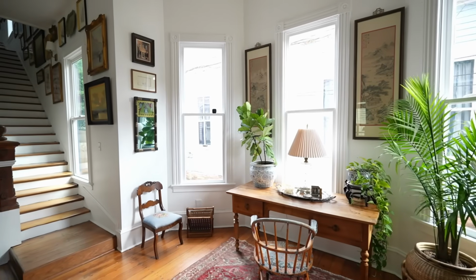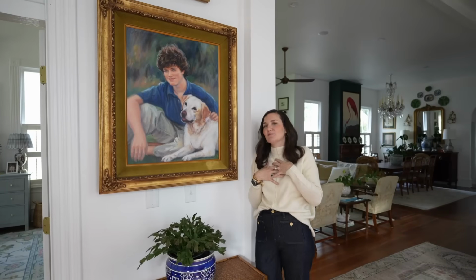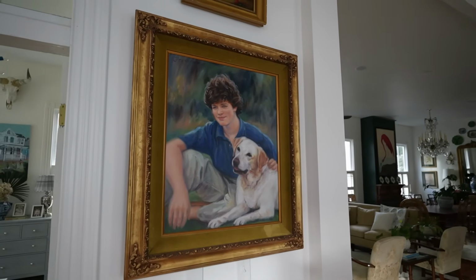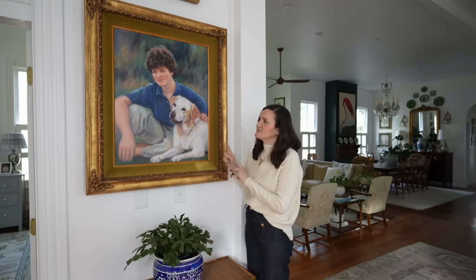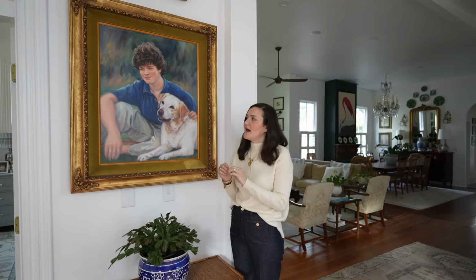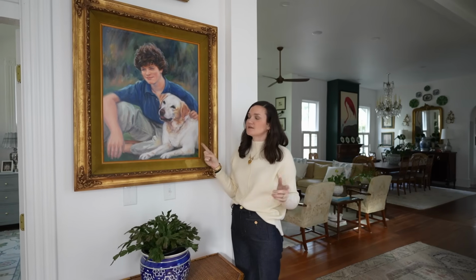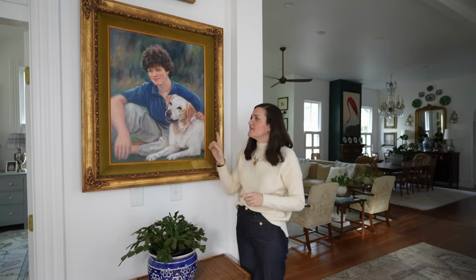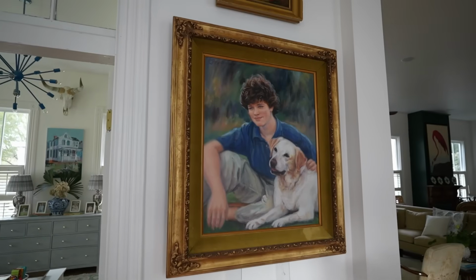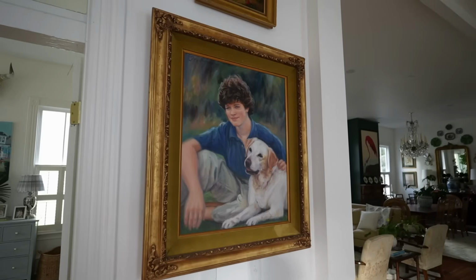This piece is so special to me. We have a lot of portraits in our home. I just love being surrounded by the people that I love. This is my brother who sadly died about 15 years ago. And this portrait was commissioned when he was in high school. And my mom has a big watercolor of this one, but this was commissioned for my grandfather. And this is our family dog Honeymoon, who he loved. And it sat unframed in my childhood closet for many years.